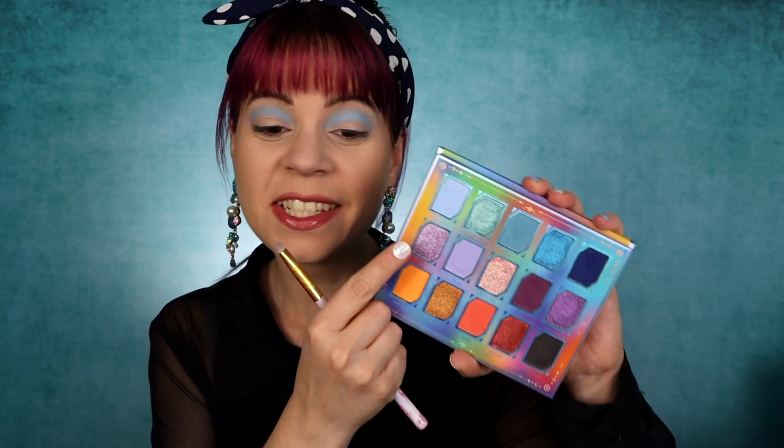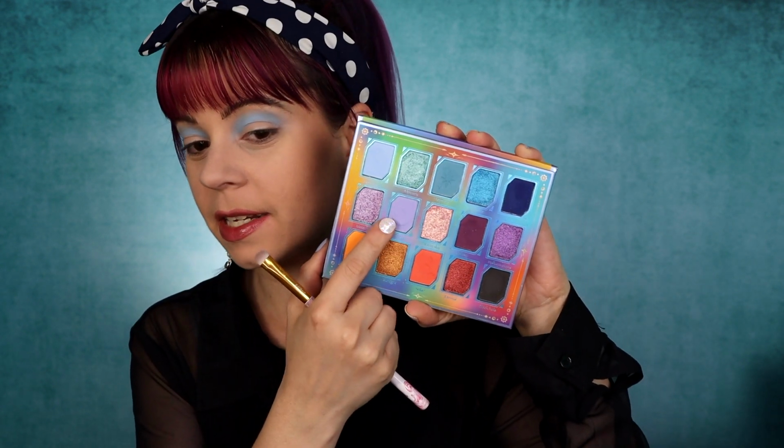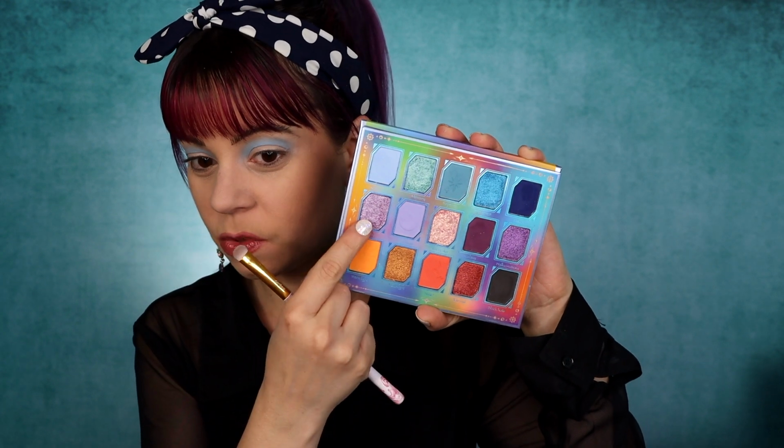Slight change of plans as per usual, but I saw this shade and I realized I haven't used it, and this is a beautiful purple, so I'm actually going to take this purple under my eye and then use a little bit of this in the front portion of my lower lash line. So I'm going to go in with a shade here called Dream before we deepen up this look, and I'm just going to basically take that underneath my eye. I'm just going to smudge this out here.